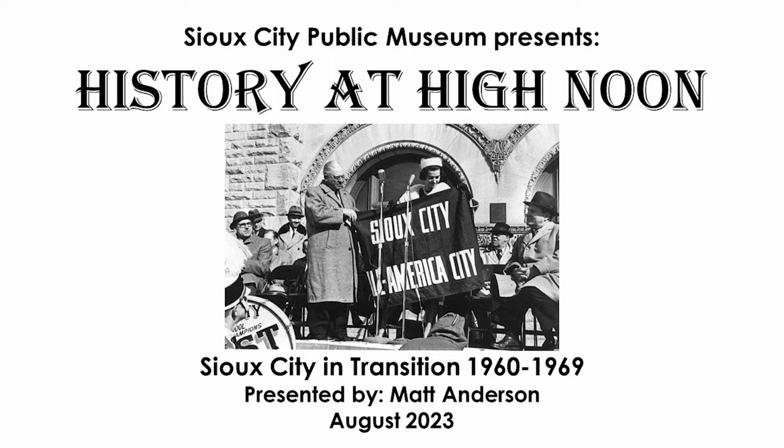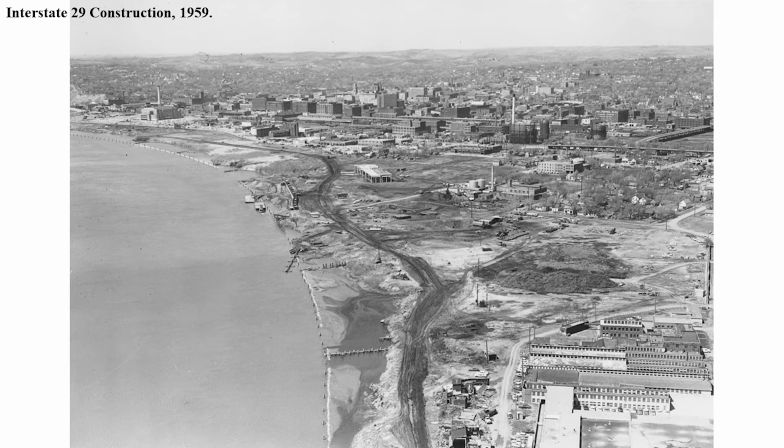But let's go ahead. We're going to start off with a series of aerial photographs that give you a sense of what Sioux City looked like at the beginning of the 1960s. Actually, we'll have some aerials that document the construction of Interstate 29. One of the big things at the beginning of the 1960s that really began to change Sioux City into its modern form was the construction of Interstate 29.